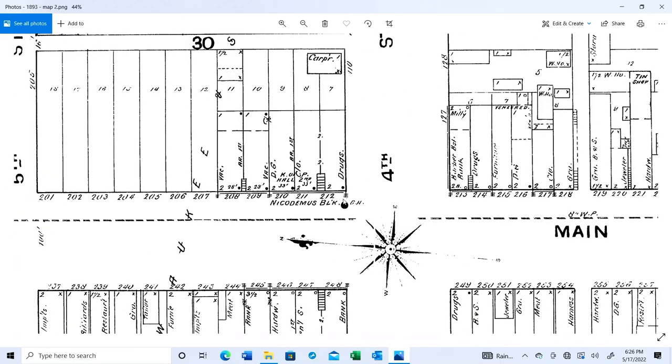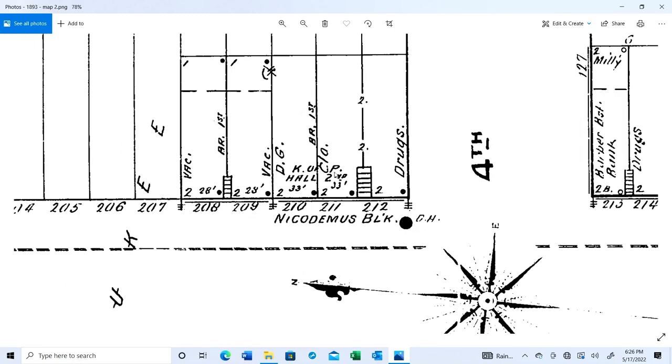Yeah. So there's the Nicodemus building. So that goes all the way to here. But look at that. That rest of that block is empty. There's nothing there but the Nicodemus block. And that just goes back to here. So the carpenter shop in the back. And the Knights of Pythias Hall is upstairs.